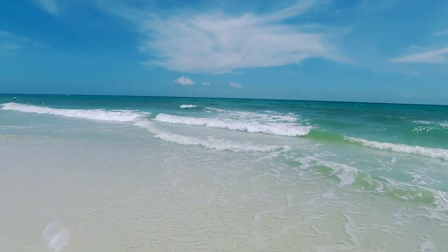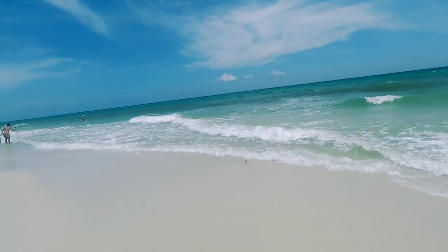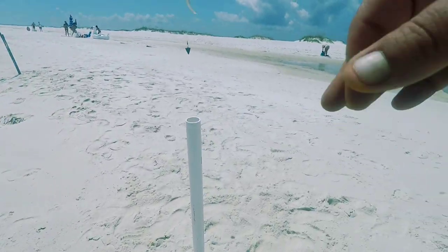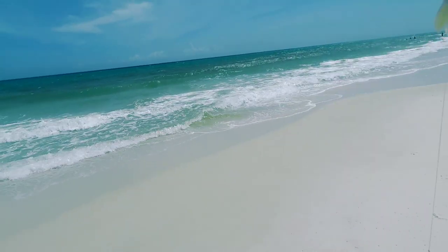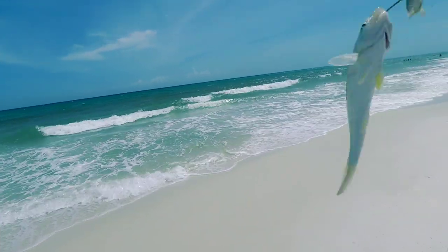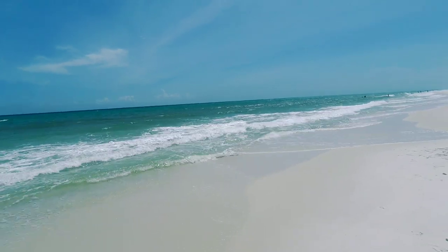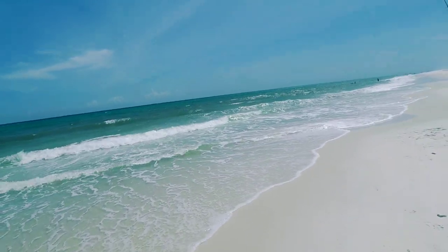Looks like I got a little weight on here. Oh my god, not again. Not again. What is going on? And they're getting smaller. I've never used these as bait. Oh, that's a little whiting. Okay. I barely even hooked them. Little dude, how'd you do that?